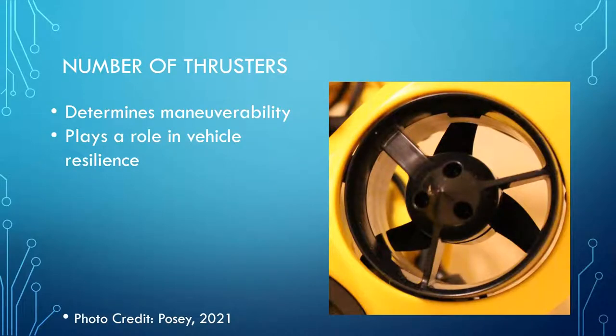Another big difference is the number and type of thrusters that are on the ROV. These play a big role in both maneuverability and resilience. Some of the consumer grade ROVs only have 3 thrusters, which means that you can ascend and descend, you can go forward and backward, and you can yaw. But if you want to be able to pitch or roll, you need more thrusters than that. In case anybody's wondering, the one that I operate has 8 thrusters.